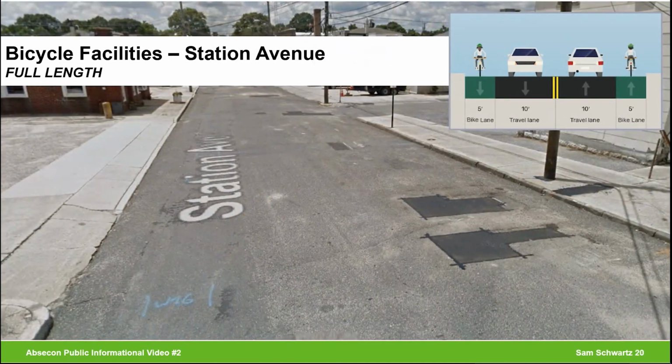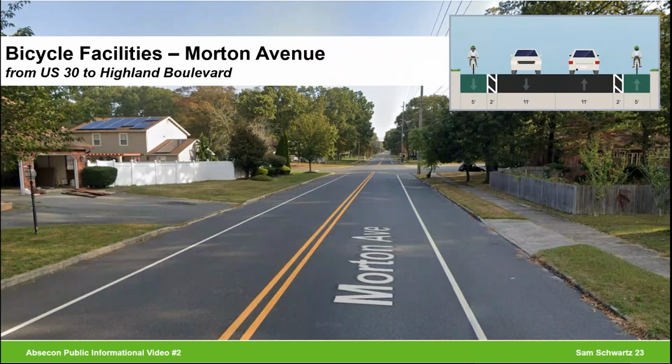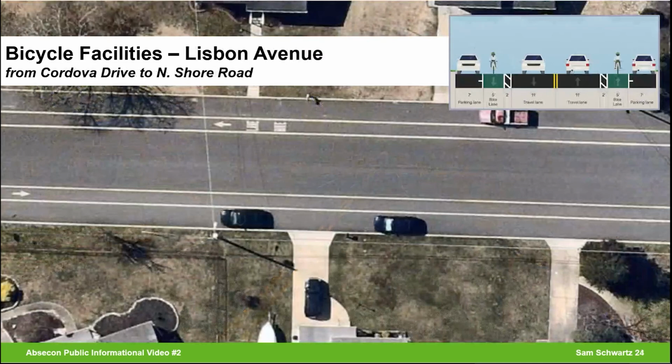We wanted to provide a better protected bicycle facility in those two locations because of the access to transit. Buffered bike lanes are being proposed along Morton Avenue and Lisbon Avenue, from Cordova Drive to North Shore. Buffered bike lanes provide all of the same pros as the bike lanes with the added protection of a buffer. In addition to separating the bike lanes from traffic, the buffer also provides a little extra space for cyclists when parked car doors are opened. This portion of Lisbon Avenue has existing bike lanes, so the buffer space is simply the addition of paint to the roadway.